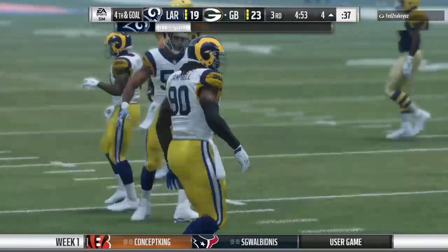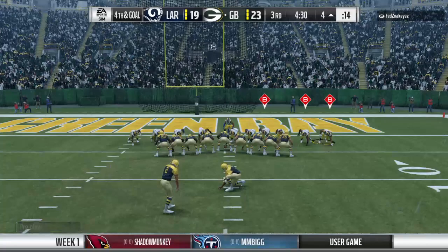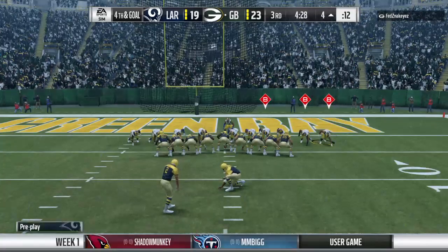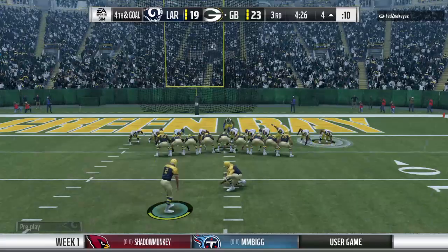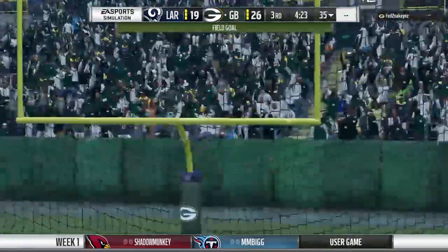The decision to tuck and run gets him 3, but that's not enough. Now it's 4th. Well, partner, nothing comes open here, so he decides to escape out of there, and he doesn't pick up a first down, but he does gain additional yardage to set up a possible field goal attempt if they decide to go that route.